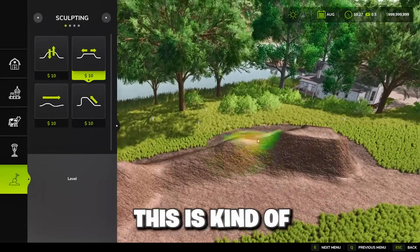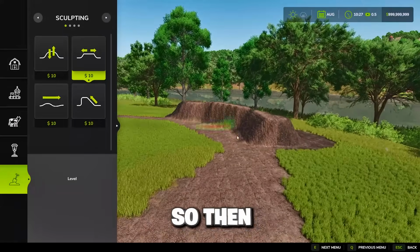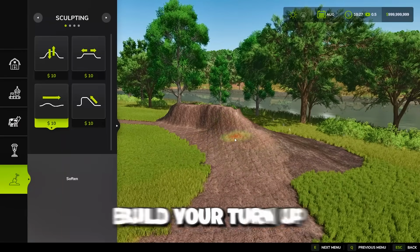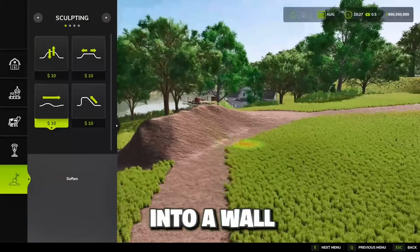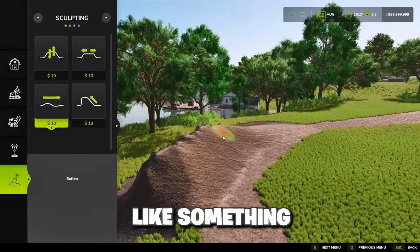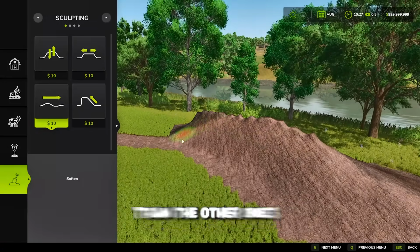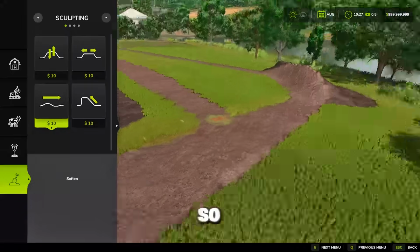Let's go ahead. This is kind of like a science. Not rocket science, but it is a science. All right. We're getting somewhere. This is good. So then the next thing you do is you kind of build in a little bit of a smoothing tool, and this kind of builds your turn up. So you want to make sure that it's all smooth because you can't go straight into a wall. So this is starting to look like something. I think I like it. Oh yeah, that's actually really good. Okay, I think it's actually a lot taller than the other ones we've done in the past, but we need that because we're going to be having a lot of speed on this track, so it needs to be good.